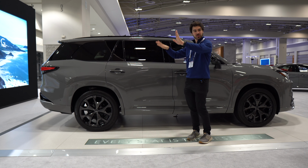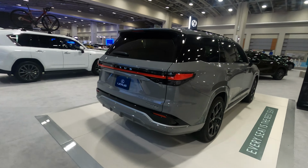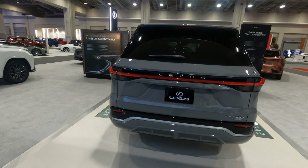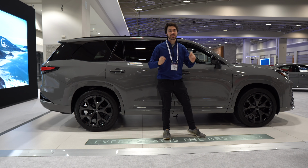So when you're just in a long straight line cruising down the road, it's gonna loosen up that suspension travel, gonna give you a comfier ride. When the vehicle detects you are entering a turn, it's gonna stiffen up that suspension, give you a tighter ride.